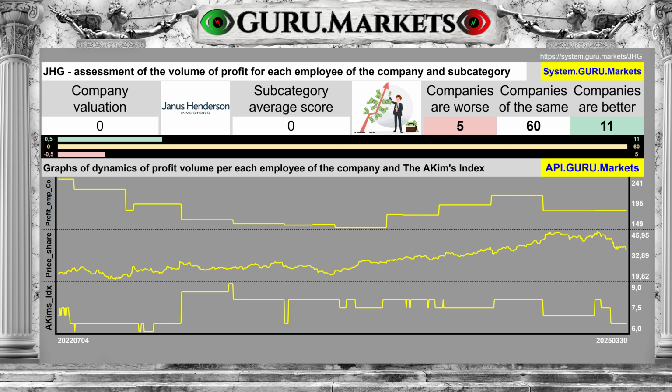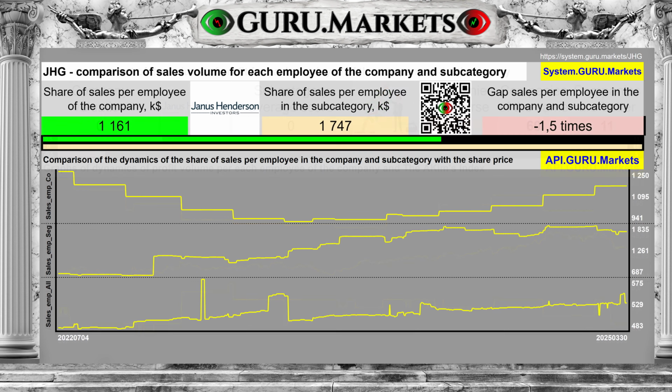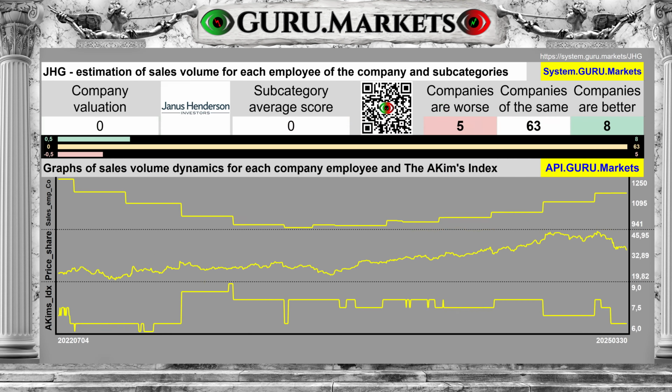The share of revenue for each employee of the company is $1,161,000. By subcategory, $1,747,000. The difference between the subcategory average and the company's performance is 50%. Estimation of revenue per employee in comparison with indicators in the subcategory, tolerable, 0 points.